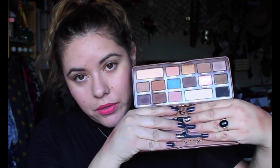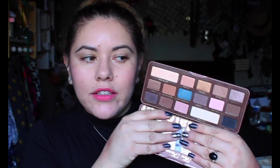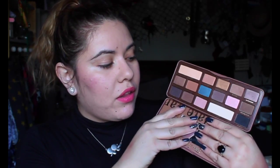And for my eyes, I actually wanted to share two eyeshadow palettes. I'm sorry guys, I'm blinking out because I don't feel good. Two eyeshadow palettes, and one of them is the Too Faced Semi-Sweet Chocolate Bar. I know that everybody loves the original one because it has the burgundy colors and the purpley shades and all those warm tones. I prefer cool tones on myself. I mean, I'm pretty neutral and I'm pretty fair, so I can wear both, but I like the shades in this one better, and I reach for this one a lot more.